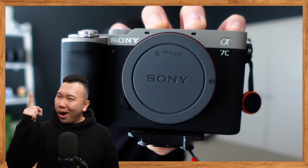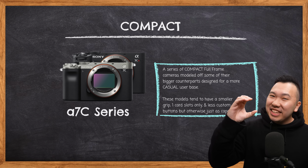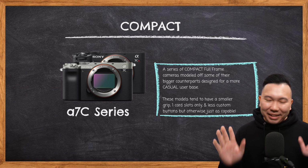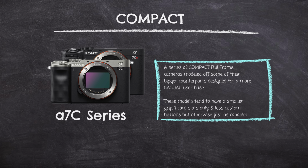We still have one more letter to cover here, and that is C. A7C. C stands for compact, and it's easy. Think of these as full-frame sensors in APS-C bodies. Smaller counterparts with only one card slot, less custom buttons, and lower resolution in EVF and LCD screen.